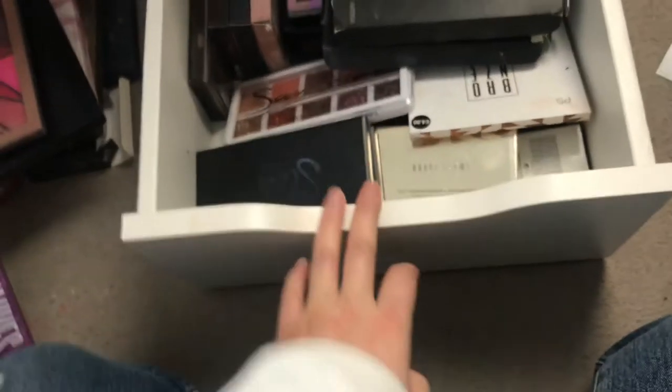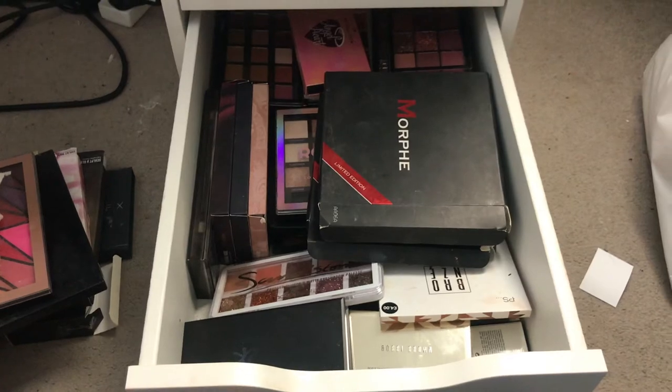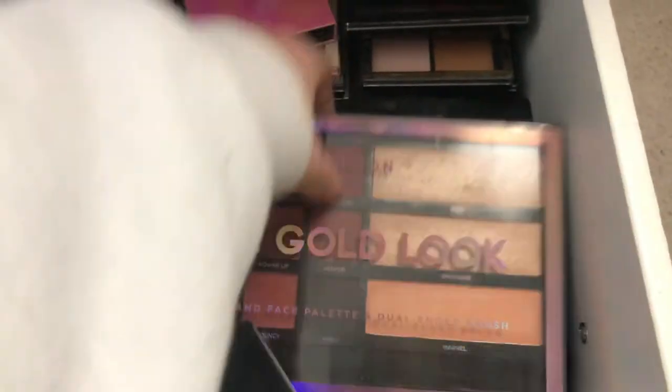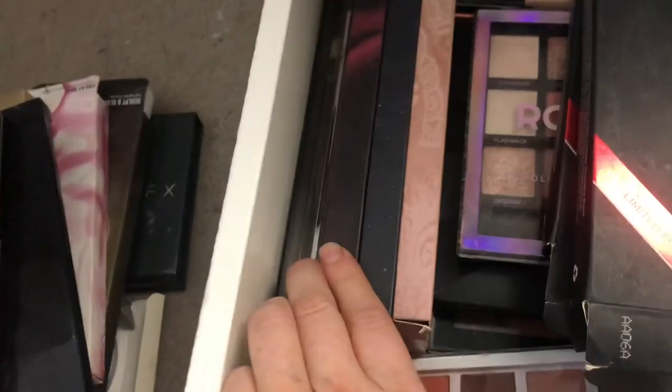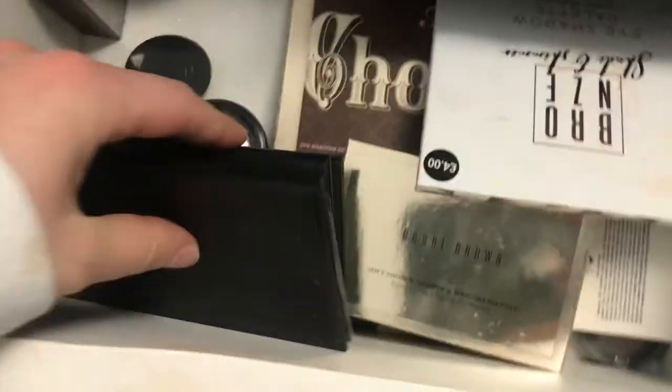Then down to the bottom drawer, which is just eyeshadow palettes, which to be honest I can't really organise, and I'm not going to try and put them in specific places. If anything, I've got Revolution all at the back and some Technic palettes. I've got the bigger, fatter palettes in the middle. Obviously, the Morphe ones are in the middle. These are Model's Own, Naked, another random Model's Own palette, and the smaller palettes at the front.